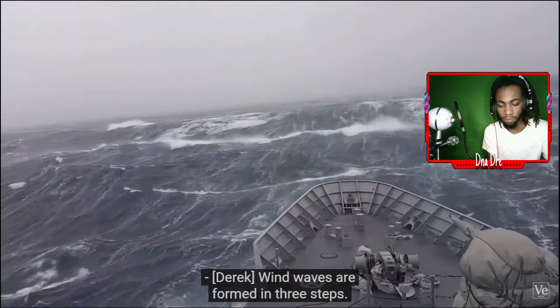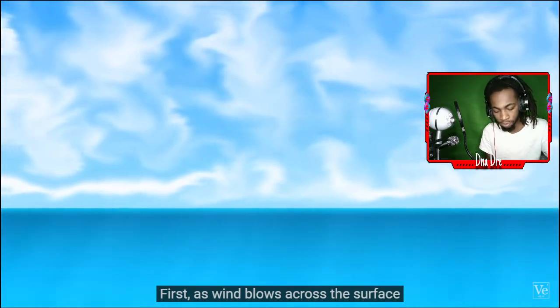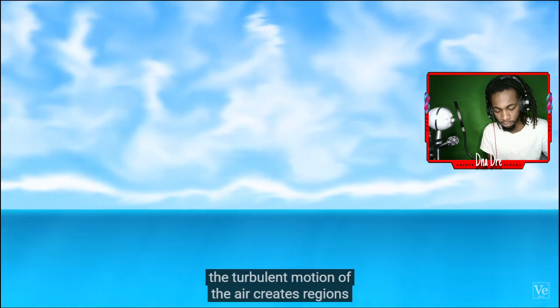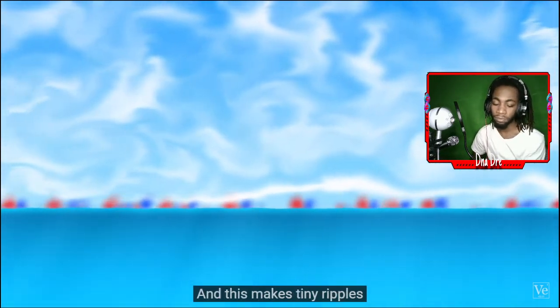Wind waves are formed in 3 steps. First, as wind blows across the surface of perfectly still water, the turbulent motion of the air creates regions of slightly higher and slightly lower pressure. And this makes tiny ripples.